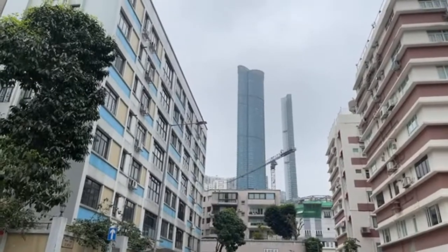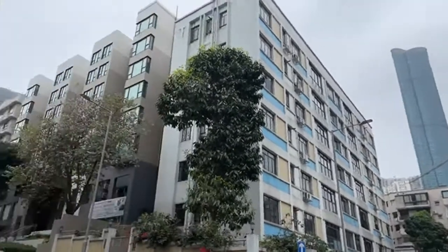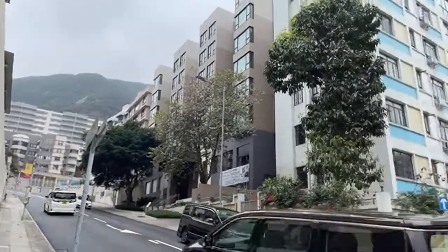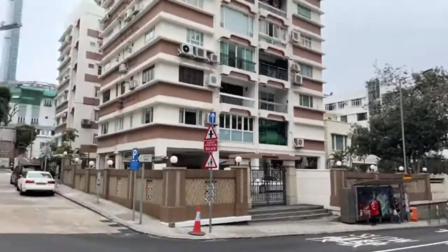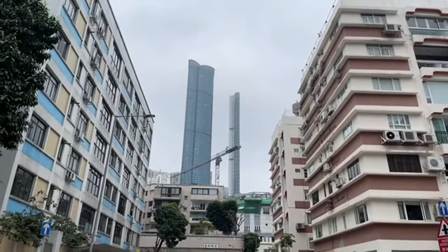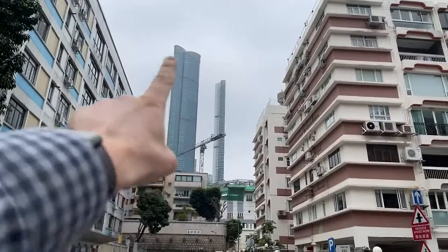Hi, welcome to a very rare live stream. I am almost at the top of Happy Valley. Down below is Happy Valley Racecourse. Here we have one of the tallest buildings in Hong Kong because it's placed on the side of the peak of Happy Valley. This is called High Cliff.